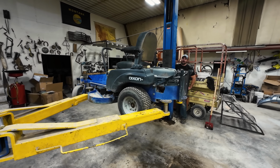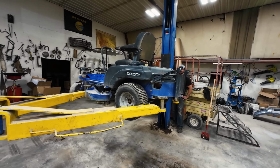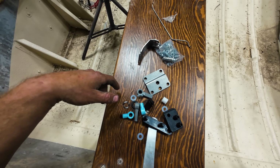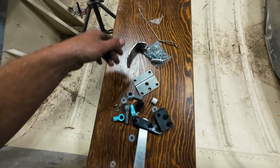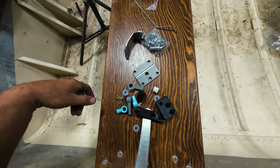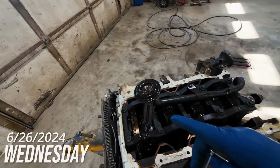Engine transplant. Putting a new motor in it. Huh. Well, they never gave any instructions. I just have a bunch of pieces. I better look up this part number and see if they have a guide online on how to put this on. Okay, I'm going to take a look at the engine we pulled out of that Colorado.